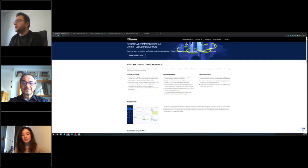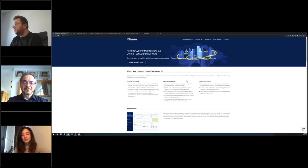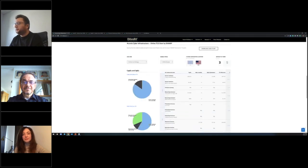So we have a public page about Cronis cyber infrastructure, and there is a sizing tool that basically covers the most popular on-premise installations, use cases and capacities. So we can choose, let's say, archive, cold storage, and let's say we need 500 TB. So it's not a multi-petabyte deployment, but basically the Techonomics approach is the same.